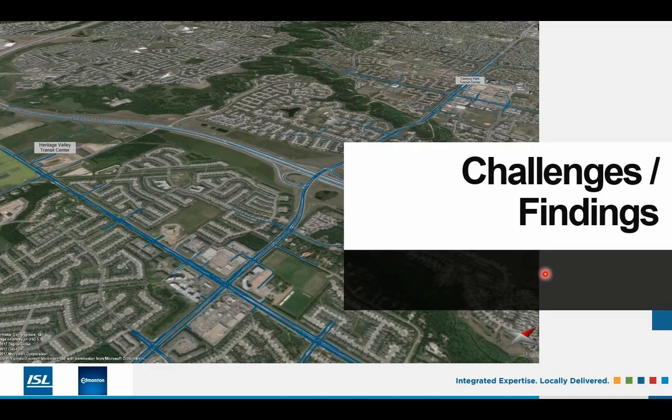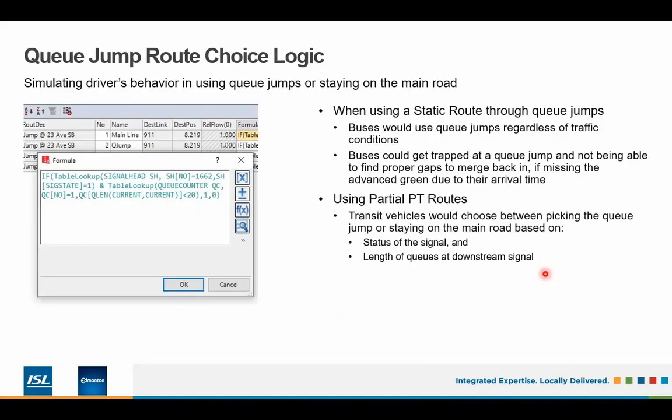I want to get to the challenges and findings that we had through this project. After that context, this is what I would like to share with you and probably get feedback on. This is how we did this, and there might be different ways of doing it.